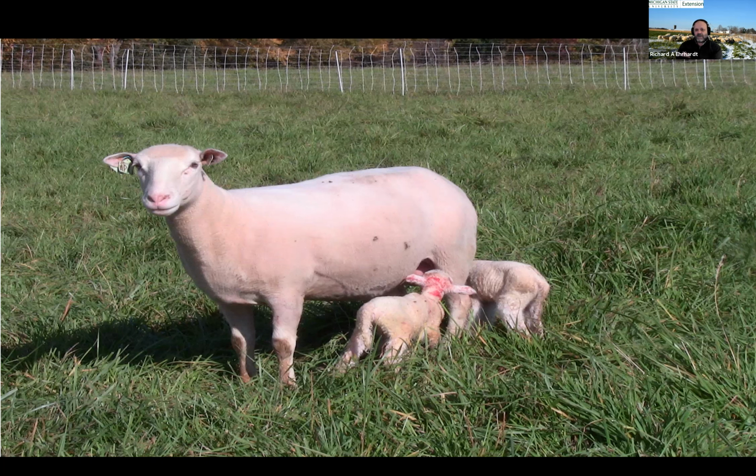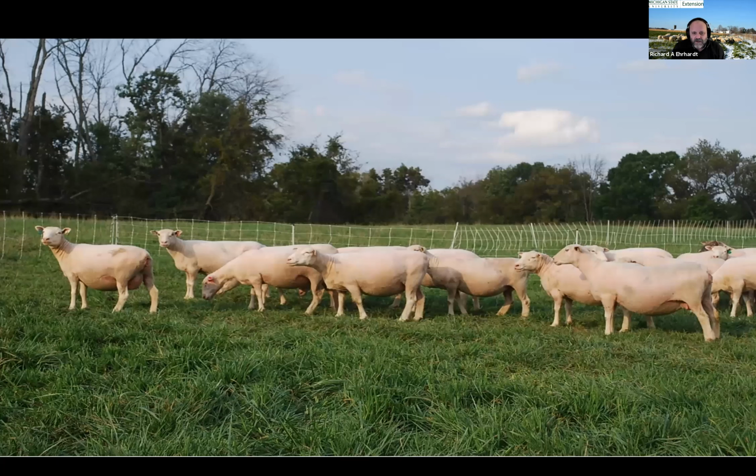So this is the fall lambing group. Sometimes we lamb these on pasture, sometimes we lamb them indoors. That's pretty dependent on how much fall grazing we have. Here are some ewes again during the fall, getting ready to give birth, close to lambing.